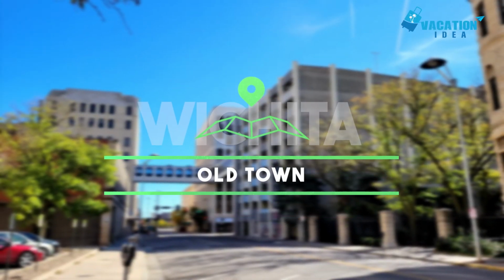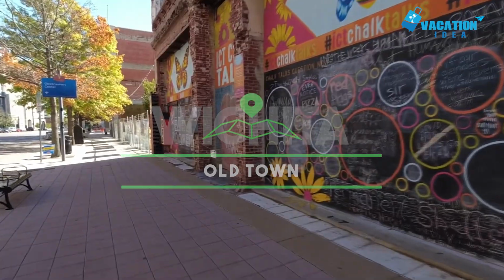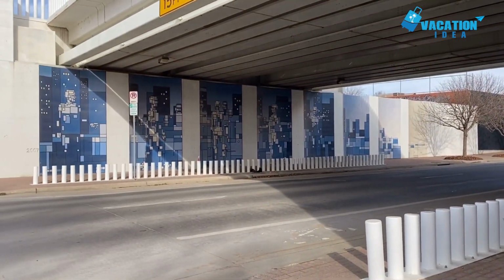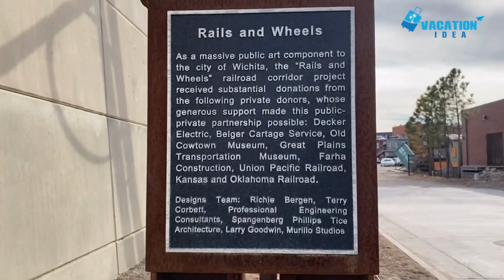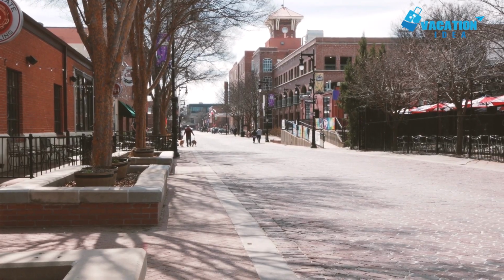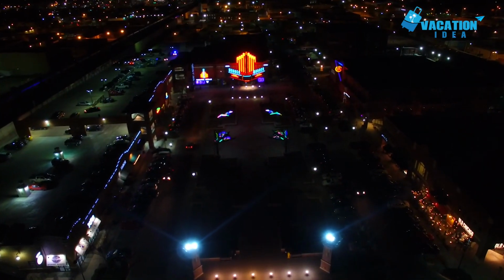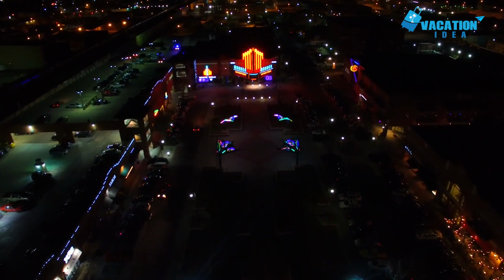At number 6 in our list, Old Town. Both the city's historic center and entertainment district, the Old Town is the best place to shop, dine, and go out in Wichita. Across its 4 bustling blocks are hundreds of attractions and eateries, with many housed in historic buildings and old warehouses. Humming with life, this happening area is lots of fun to explore as there is just so much going on all the time.